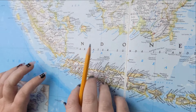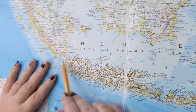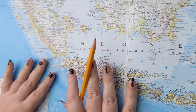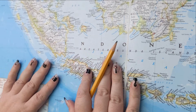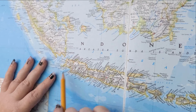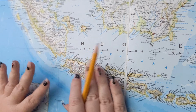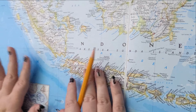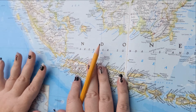We do know that there is some kind of ancient culture here. We're just not quite sure who they were. There is some pottery, I guess, artifacts that have been found here that date from between 400 BCE to 100 CE. But surely there were people here even before that.